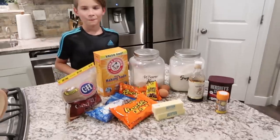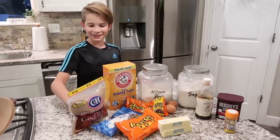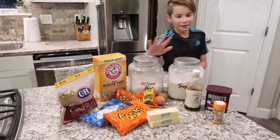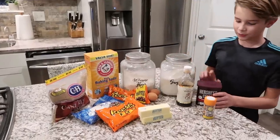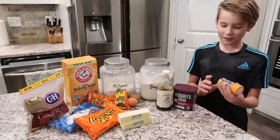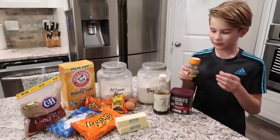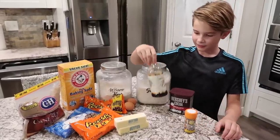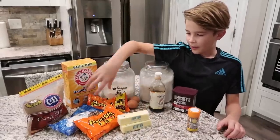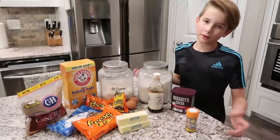All right, Luke, you wanna tell him what we need? Yes, so we're going to need some brown sugar, some baking powder, some flour and some sugar, and then you're going to need some cocoa powder. Yep. And you can either have sprinkles or no sprinkles, it's up to you. And then you're gonna need some vanilla, some butter, 2 eggs, and then these candies are really your option.